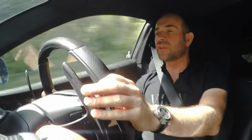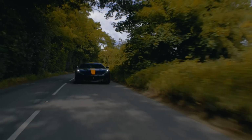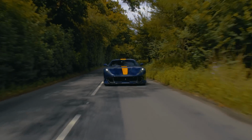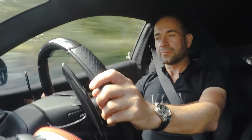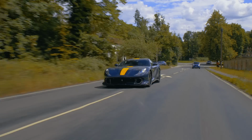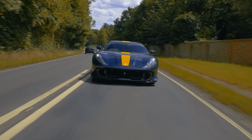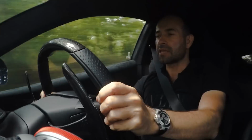When you're driving an F12, you feel the twitchiness of the car. They managed to fix that with the 812. But in my opinion, the 812 actually never felt as exciting as an F12. But this puts the fun back into the 812 for me. This is an exciting car to drive. Oh, wow. I mean, it just feels like you are in a race car on the road. It's wonderful.